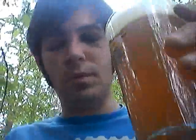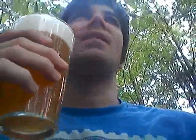Now I'm sure the bottom of this can is going to have a majority of the sediment. I'm going to drink some of this before I pour it. So let's dive in. And forgive me for my lack of knowledge on IPAs. I mean, it's been a while.